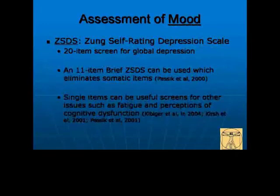Looking at depression, elsewhere I've talked a little bit about a depression scale called the Zung. The Zung is actually a nice, brief 20-item scale for screening global depression. It's fairly useful in the sense that it has much of the research in medically ill populations. Many of you know the Beck Depression Inventory. That gets used quite a bit. The Zung also has a long history.